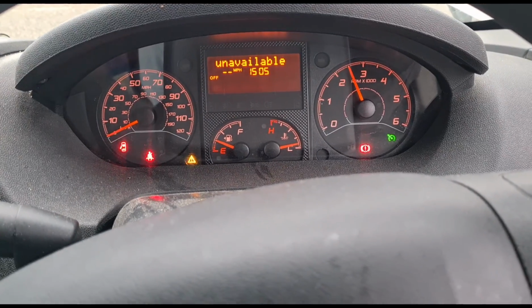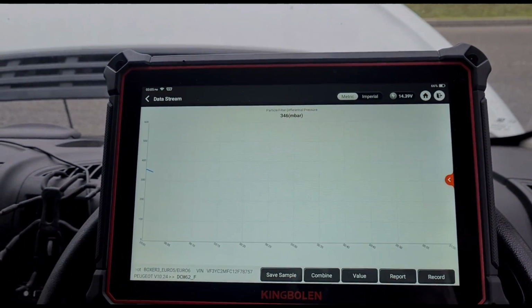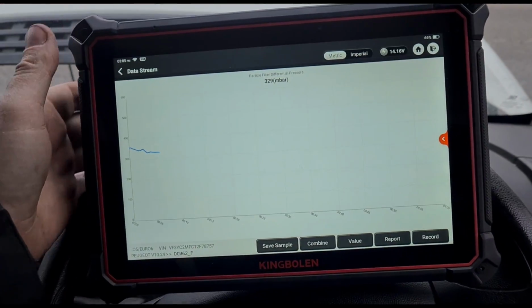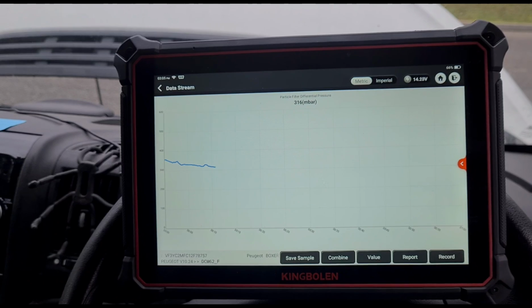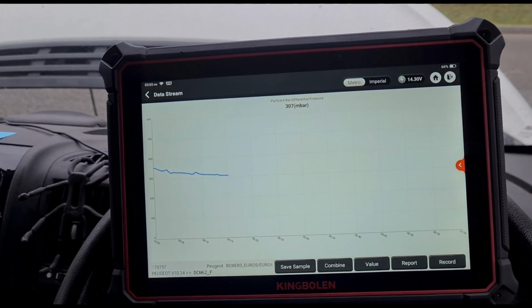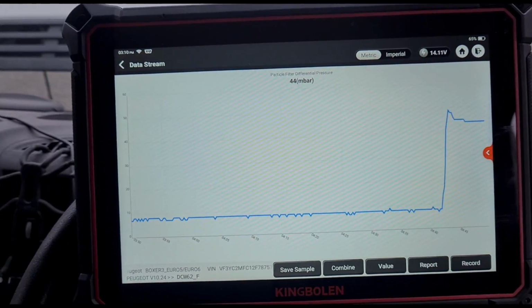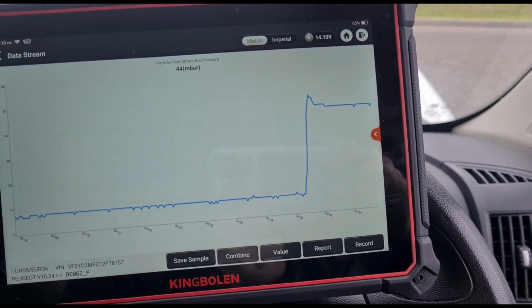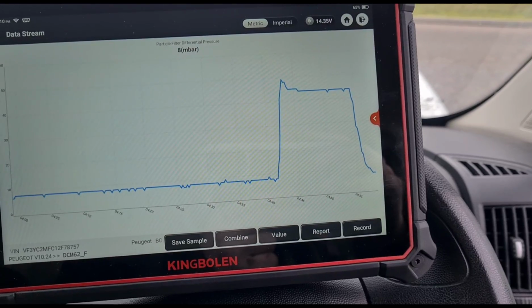Okay, now we're going to get inside, hold the revs up at 3000 RPM, get that on the graph, and try and hold it there steady. We'll watch the pressure, see if that comes down to where we want it to be. Okay, so now we're sitting at 44 millibars on revs, and we'll let that idle back down. We're sitting at around 7 or 8 millibars there.